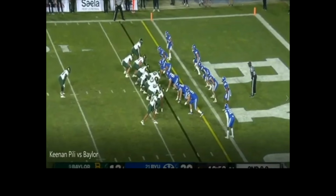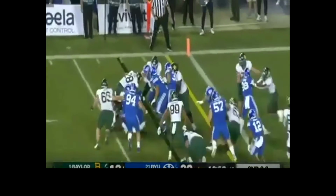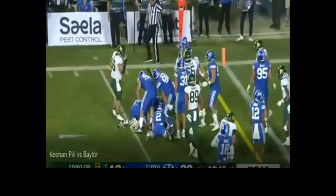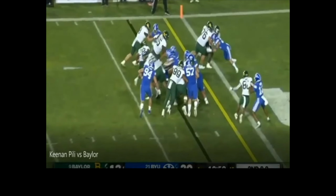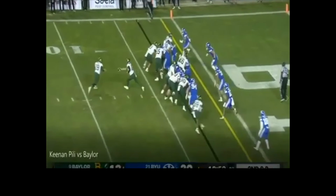So this is a goal line situation. Comes in, nice job, great work. Comes in, goes right through the, I think, center. So you can see he's got the speed, got the strength. He ain't scared to go in there and mix it up. Let's see. Yep, the center. He's going to go right through their center and end up making a play right in this gap.